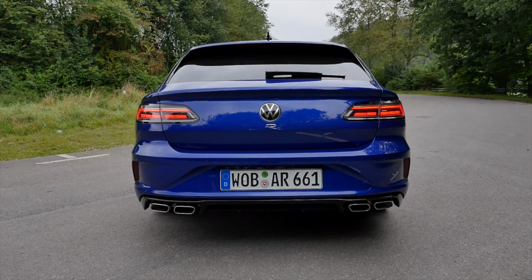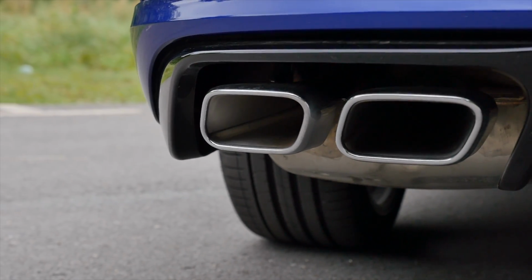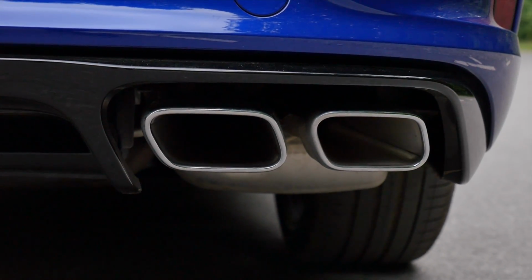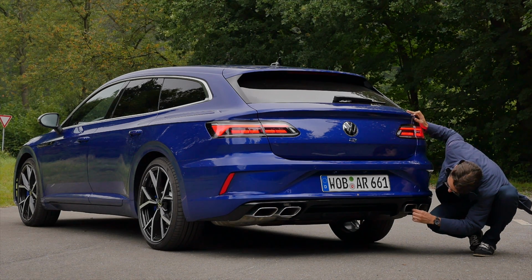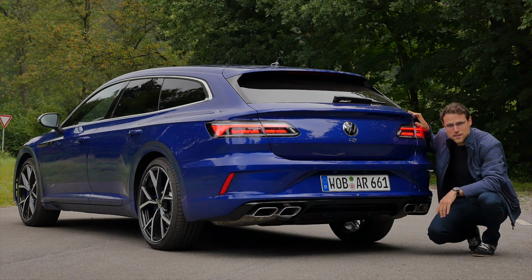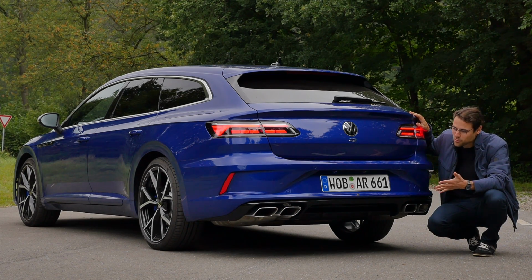Then in the lower part, you can see massive exhausts, four pipes, and they are really for real. No Autogefuehl fake exhaust police needed today. The outer part is just a little bit wider than the inner part, so this is very well done. There is no acrylic exhaust option available, unlike with the Golf R, but this one already gives you quite a good sound.